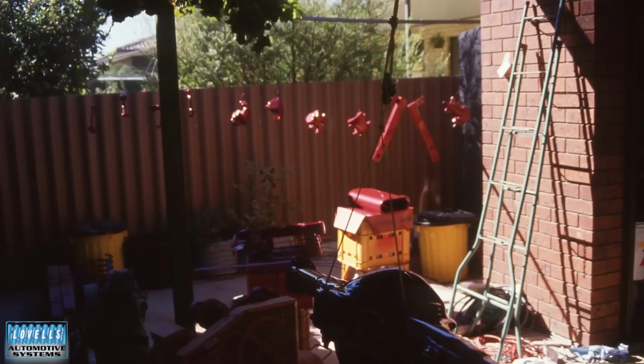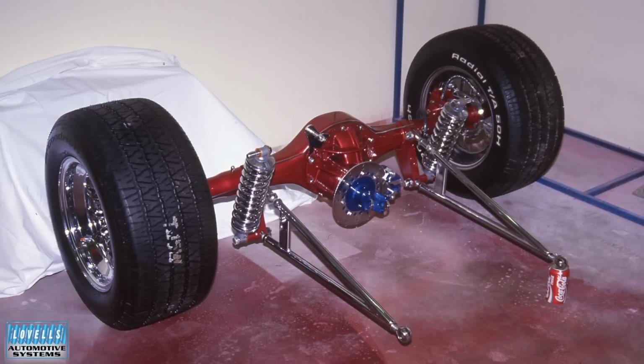This is where they were painted, in the vineyard. Make sure the neighbour's not home. And then that's that finished look. The chrome spacers, and everything polished and looking like a million dollars.